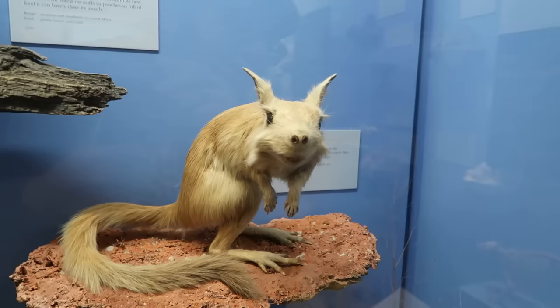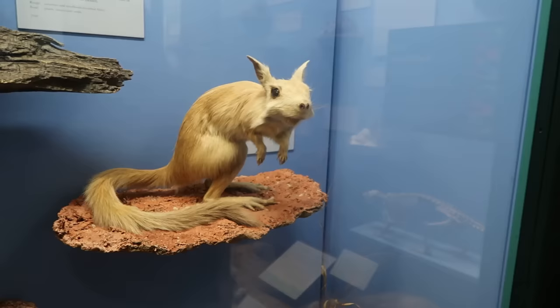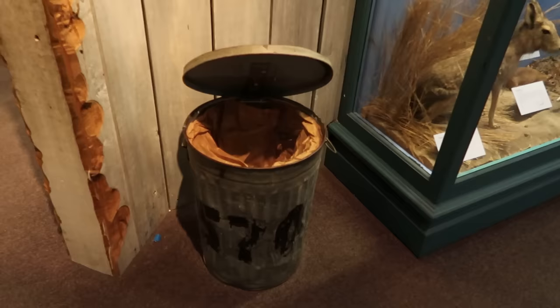What is this? I don't know. It looks like a Pokemon. That's a springhare. Can we get one of those? You want a spring hare? Yeah, I want a spring hare. There's a trash can right here. Oh, it's full of rats eating garbage. They're cute too, though. So you think even the rats eating garbage are cute? Yeah. Oh, why do they grow it so much?